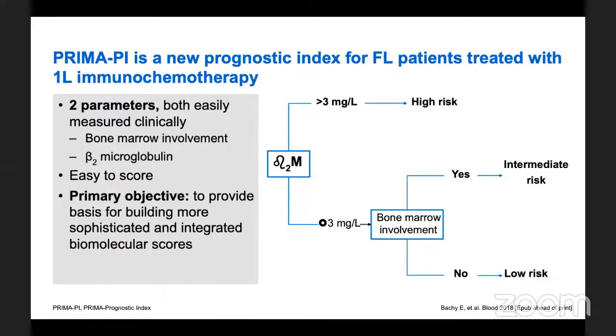So there is another prognostic index, the PRIMA-PI, which is a new model. It includes two parameters, mainly bone marrow involvement and beta-2 microglobulin. If beta-2 microglobulin is more than 3, it is considered high risk. Then with bone marrow involvement, it is intermediate risk, and if not involved, it is low risk. Next slide.